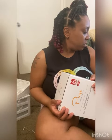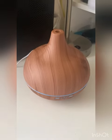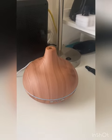In my room. This is actually the first box out of 2. The second box from Amazon should be delivered in a couple of hours. So I will do an unveiling for that when it gets delivered. I forgot to show you also this nail bracelet. I thought it was really cute. I think another brand has this, like Prada. I'm not sure. But this is from SHEIN. This is the humidifier. I have 10 different oils with it, and that ring around it lights up into different colors.